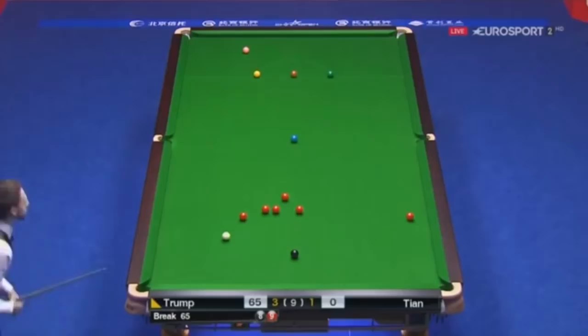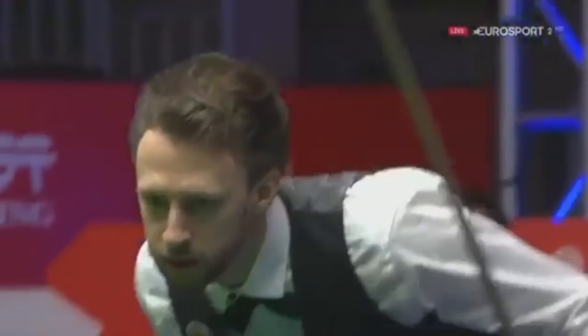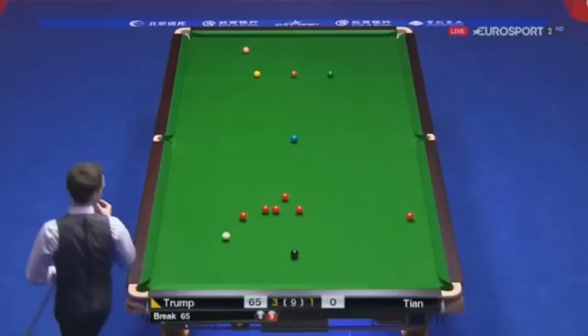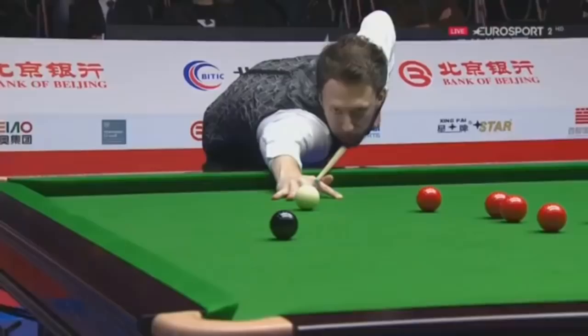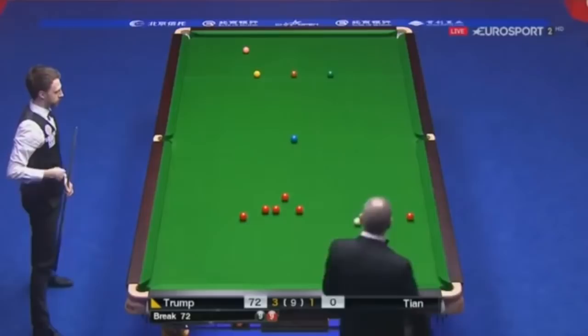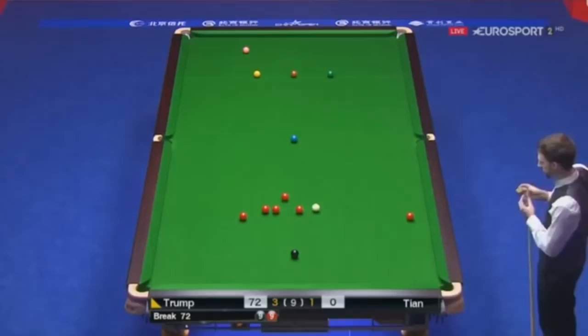Yes, again, he's left himself a little straight on the black. From such an easy red to leave himself straight was a little careless. Still needs another red after this black to make the frame safe. 50. Nicely on the red to the middle. 72.